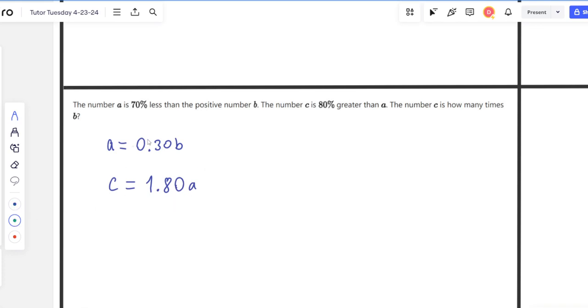The trick here that I'm using is 70% less means 100% minus 70%. 80% greater means 100% plus 80%. So that's where I get those decimals from. The number C is how many times B? So I just need to find a way to combine C and B.